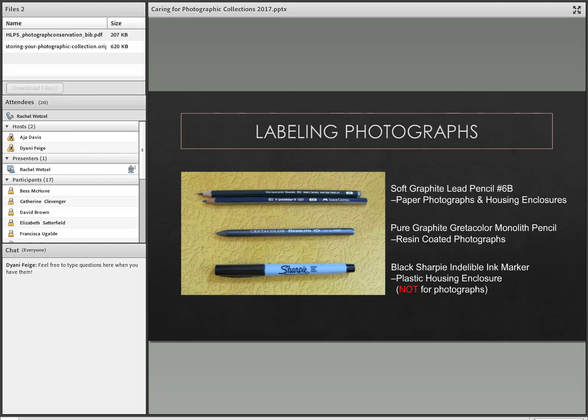And then the labeling part. There are three different types of materials that you can use for labeling, and the main one I suggest is a graphite pencil. Your normal pencil that you have at your desk is a number 2 lead pencil, and those are fine if that's all you have, but I prefer that you get a softer graphite lead pencil, like a 6B. You can get these at any art supply stores or at places like Michael's Crafts or any place that sells art supplies.